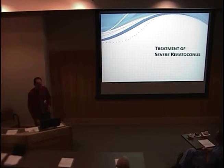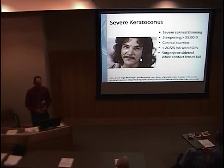So now we'll move to severe keratoconus. Severe keratoconus is characterized by severe corneal thinning, with steepening greater than 55 diopters. Corneal scarring is present, and visual acuity cannot be corrected greater than 20/25 with RGP lenses. Surgery is really considered when contact lenses fail.